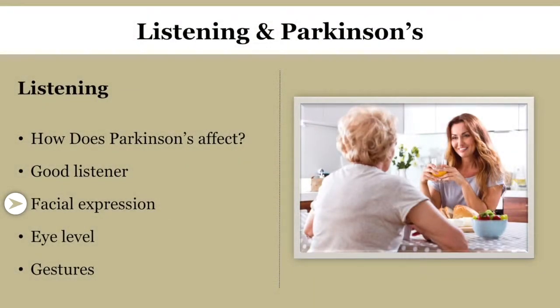Facial expressions, even if they have a flat affect, you don't. Use as many facial expressions as you can to help convey what you're thinking, what you're feeling.